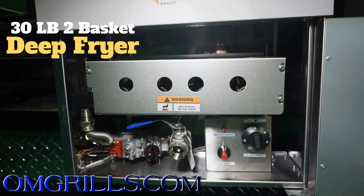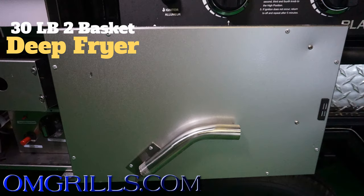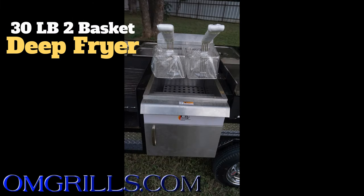Next up, we have our 2-basket 30-pound fryer. This fryer is easily drained and lit from the front. You just open that door, you'll find your igniter, light the fryer, and it also has a drain to drain your oil when you get done.